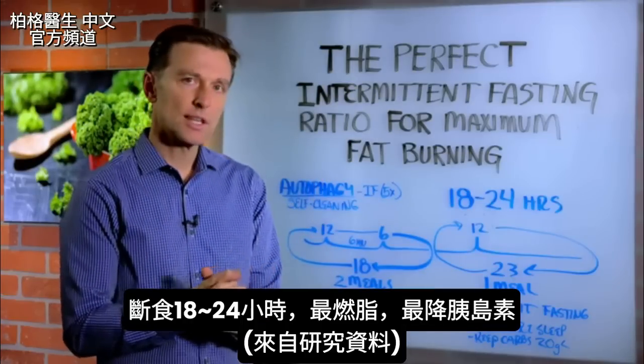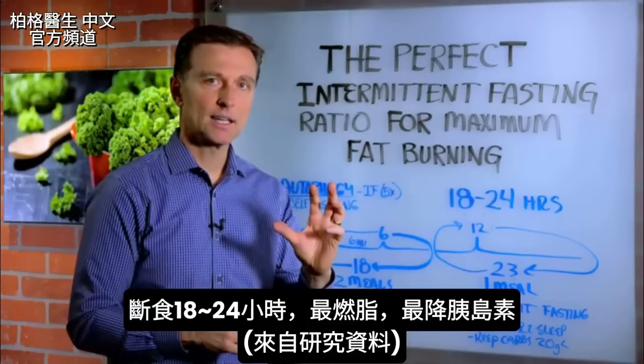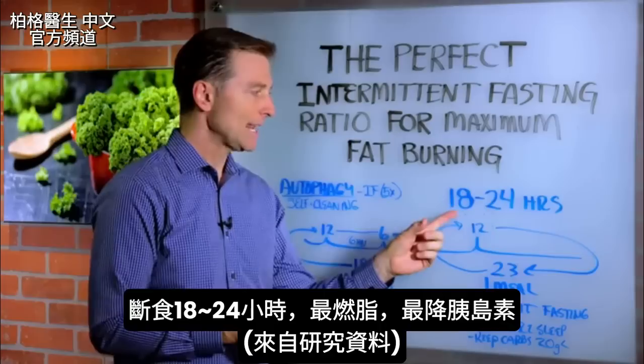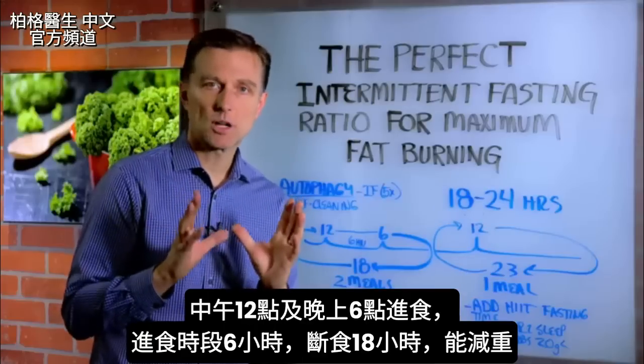Well, there's some research that shows that you're going to mobilize the most fat and lower the most insulin right around 18 hours to 24 hours in a cycle. So let's look at this more closely.